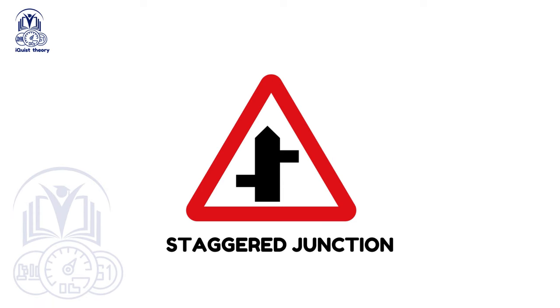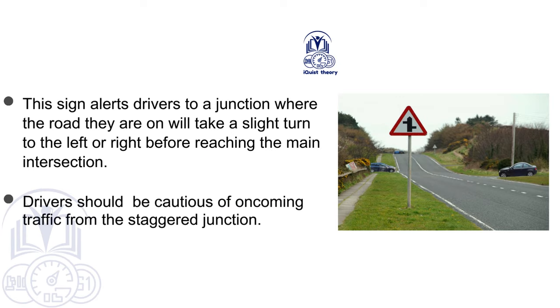Staggered junction. This sign alerts drivers to a junction where the road they are on will take a slight turn to the left or right before reaching the main intersection. Drivers should be cautious of oncoming traffic from the staggered junction.